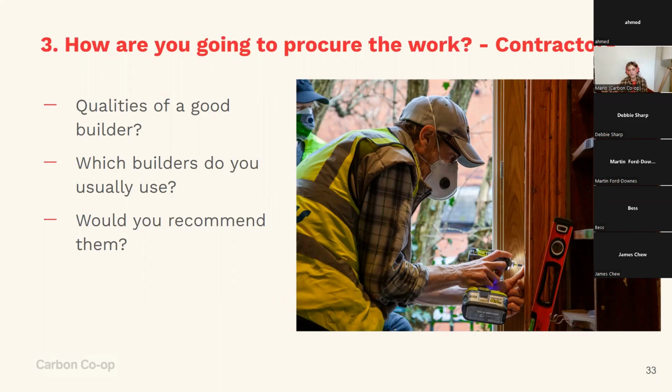Yeah, and you can go off recommendations for other people, but just be wary that what works for someone else might not work for you. But again, I guess the design has to be right, the coordination right, and the communication between everyone doing the works is a really important thing.